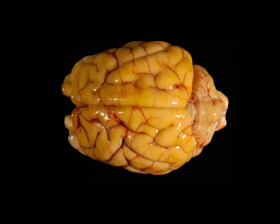So let's jump in, and that is a very yellow brain. This is a condition known as kernicterus. It is seen in animals with high levels of unconjugated or unbound bilirubin. Bilirubin is a breakdown product of red blood cells and is lipophilic, which means that it can cross the blood-brain barrier when levels get high enough.